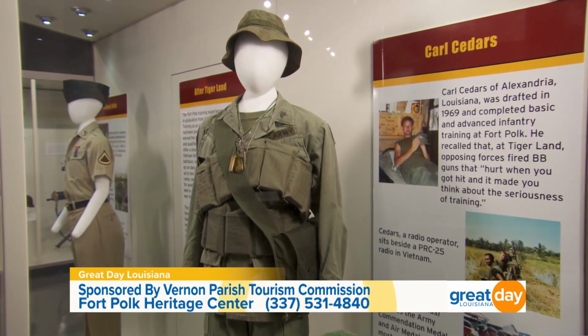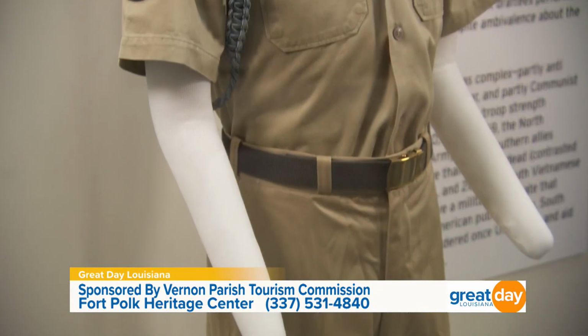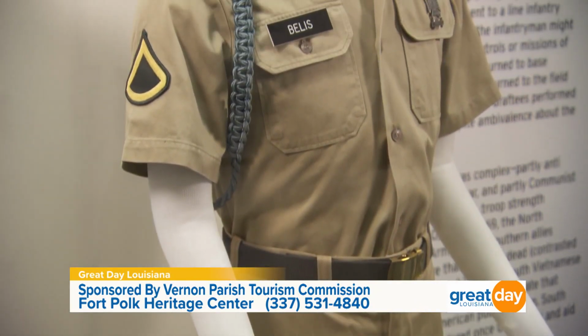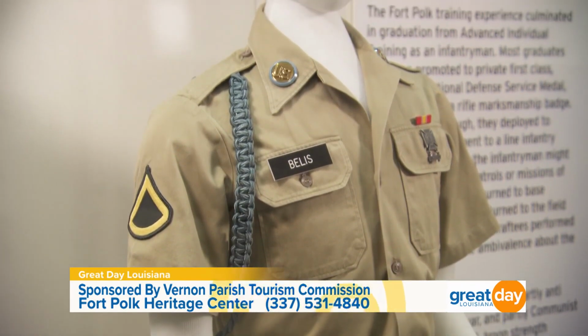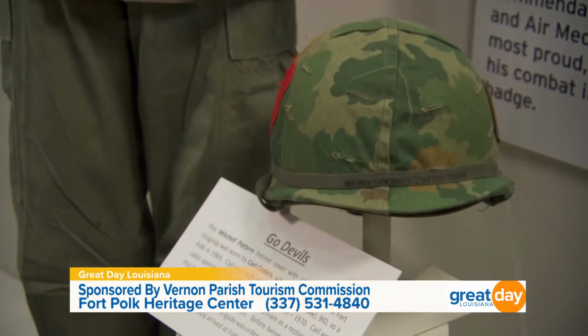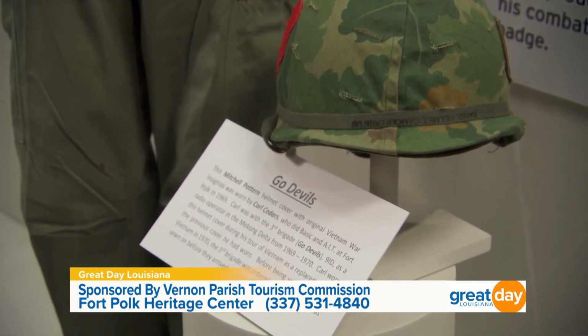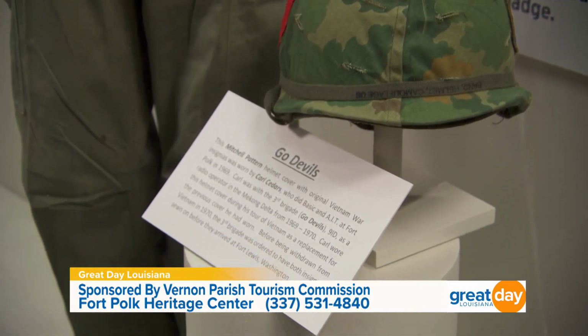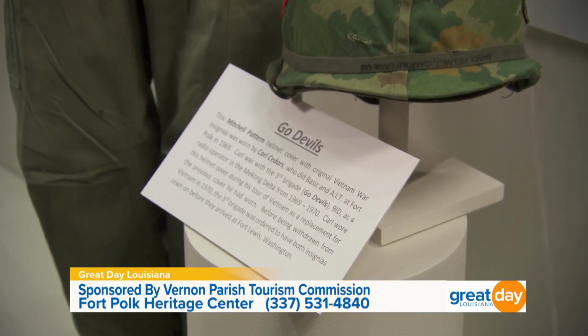They both did their basic and AIT during the Vietnam War. And Michael kept all of the uniforms he had during the Vietnam War. And Carl kept his helmet cover, which was part of the 9th Infantry, 3rd Brigade, which is called the Go Devils. Wow, and it was donated to the Heritage Center? Yes. So that's super cool.